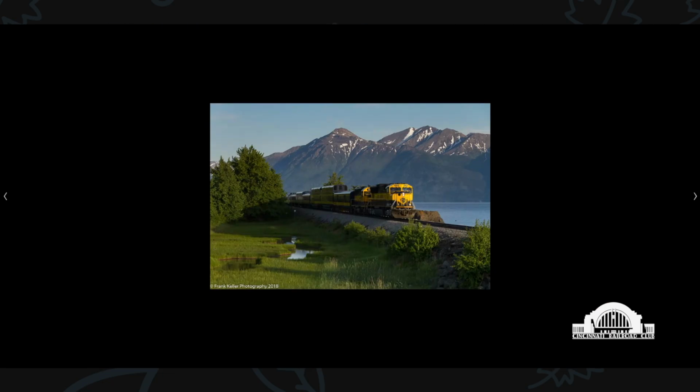Yeah. So this here, bridge coming in. They're gonna get ready to turn. They head into town. Creek.